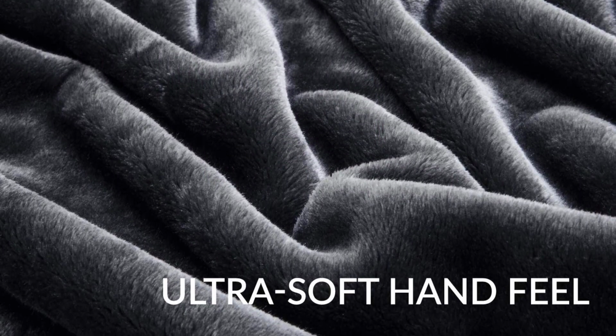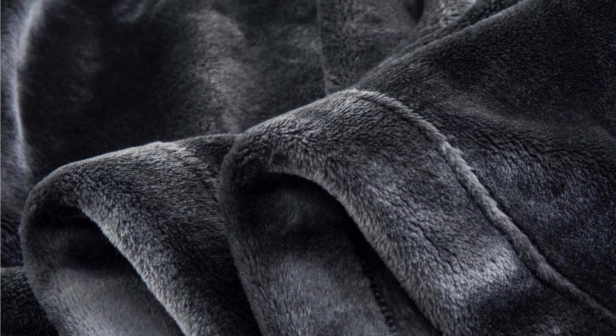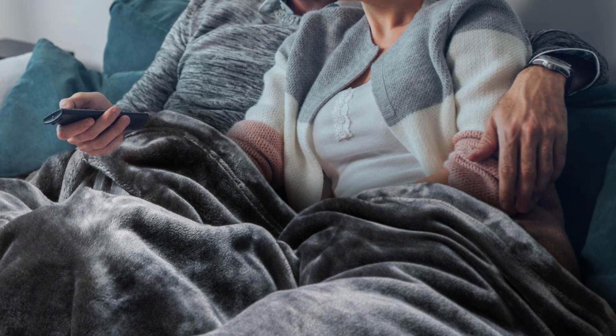Bedsure Flannel Blanket has a simple but effective design. It is well padded to add to your comfort. For versatility reasons, the blankets are available in a variety of colors. As a result of that, you can choose your best color. Other than that, they are available at a price-friendly price.